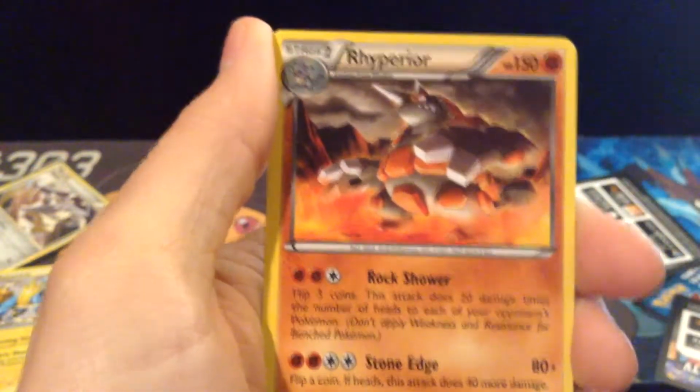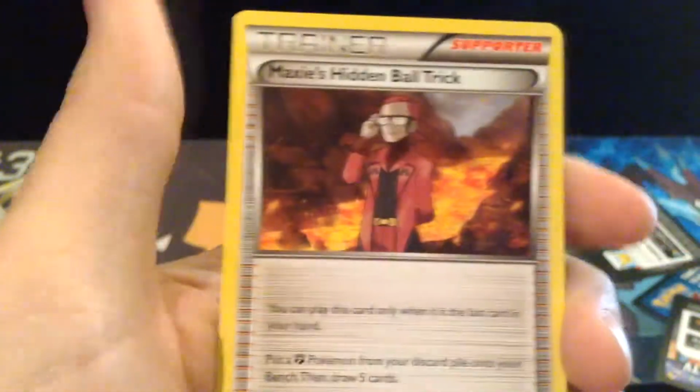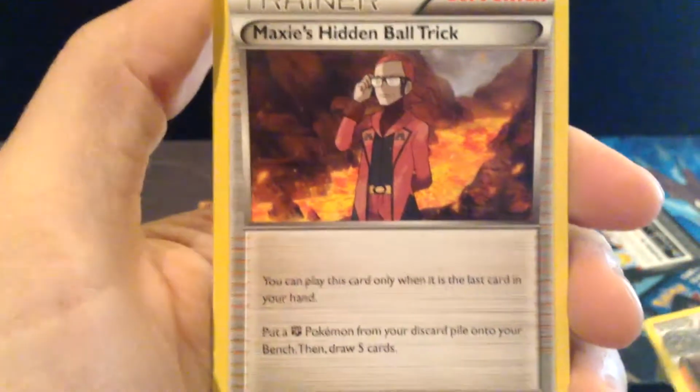Horsey. Rhyperior. Oh, my gosh. That's a rare for sure. And Maxie's Hidden Ball Trick. What? Are you kidding me? What is this? The right period, though. That's pretty cool.